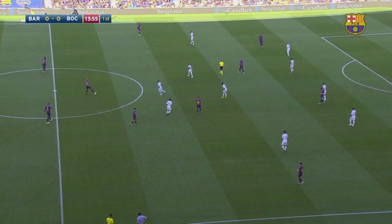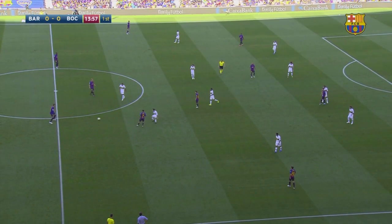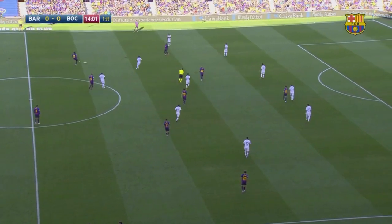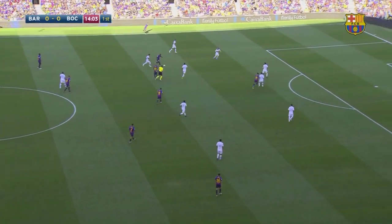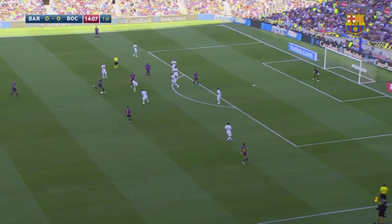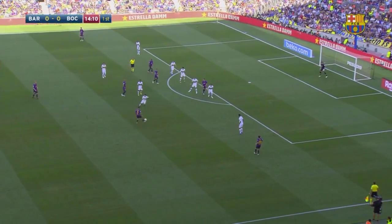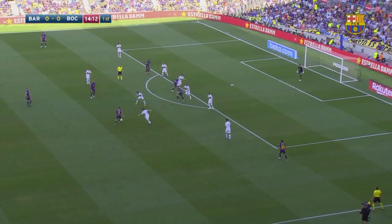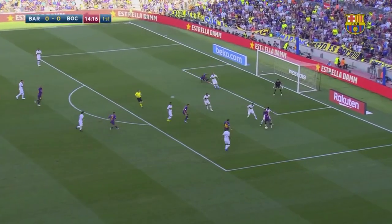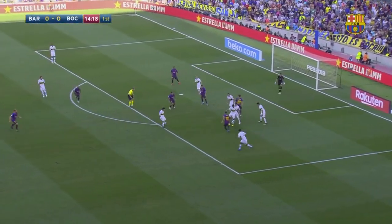Coutinho. Already the Chilean international looks like he's settling in. Malcolm comes off for Vidal. Vidal is still thinking of it, almost encouraged by the fans to shoot. Coutinho flips it over to Leo Messi. Messi back to goal, got a lot of work to do. Roberto robbed of the ball.